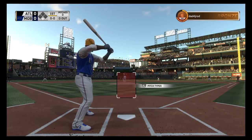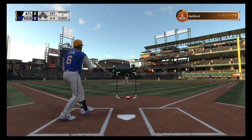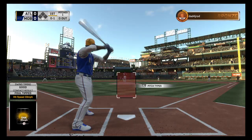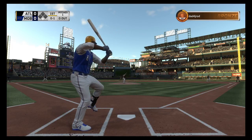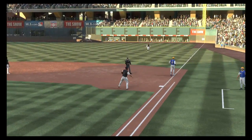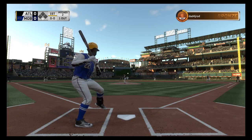They get us started with the center fielder, Lorenzo Cain. And he'll just get a piece here as this is chopped. Slow roller back to the mound. Throw to first is in time for the first out. Here's Andrew McCutchen now, right fielder, Andrew McCutchen.